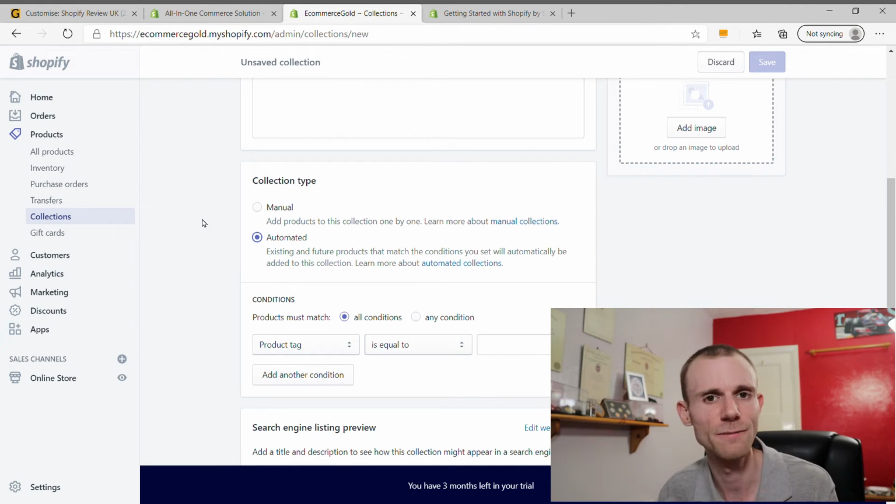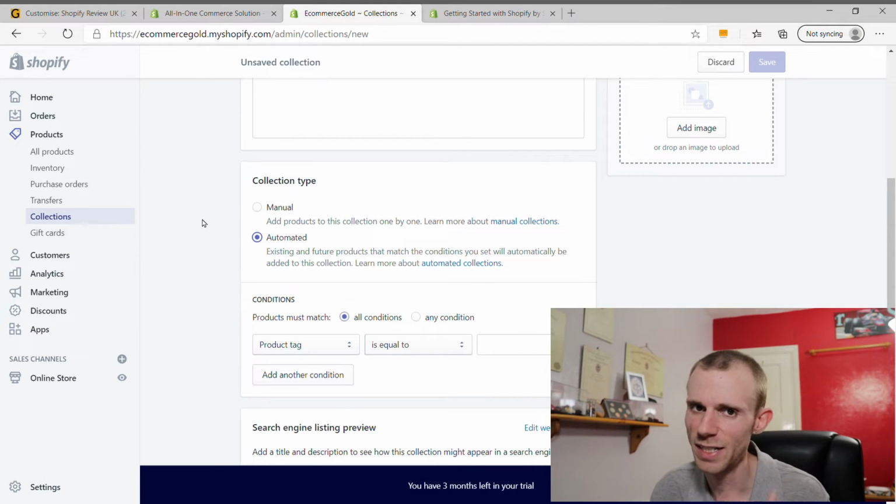And to get this working effectively, it's worth reading through the documentation and watching any videos related to this, because if you just try and do this straight away off the bat, you'll probably get it wrong and it probably won't work. So if you do want to set it up in this automated system, go through and read the documentation, because it will make your life so much easier.